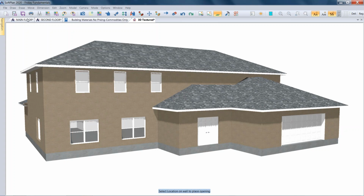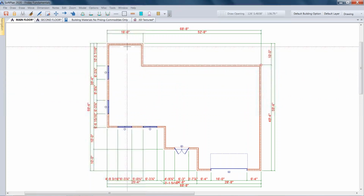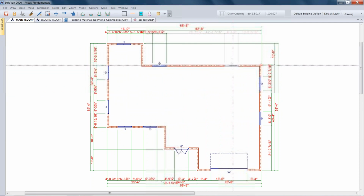Okay, so we take you back into the main floor, and you can see that windows have been added. Watch my select command right there. Select. I'm going to grab it. I'm going to put another one in. One's going to go here, one's going to go here, down here, down here. And that's close enough for this exercise. Maybe one here and one over here.